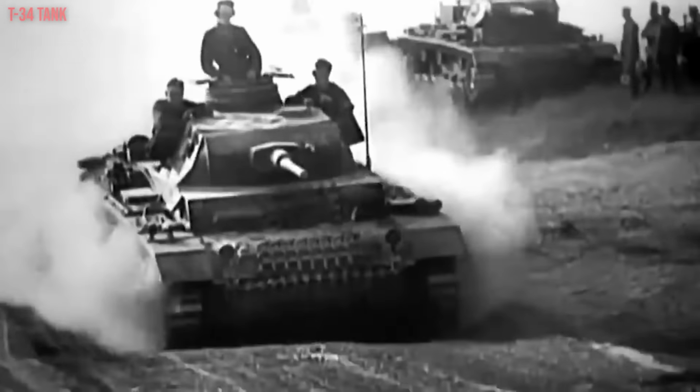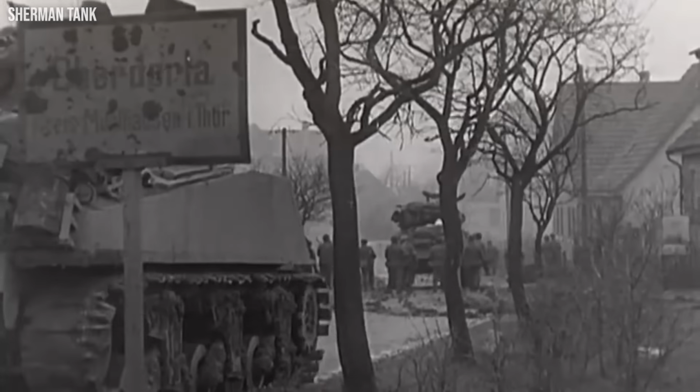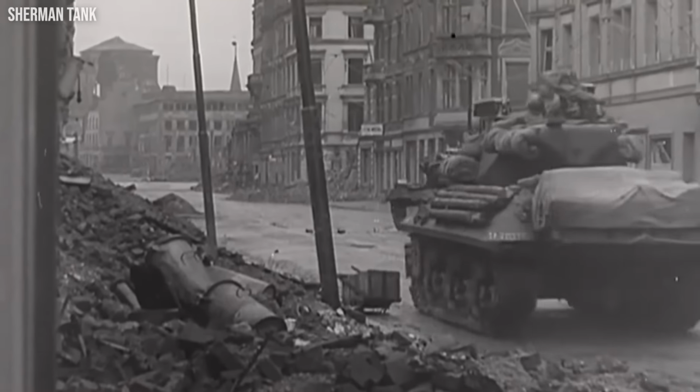Undoubtedly, one of the most remarkable technical features of the T-34, however, was its simplicity. The T-34's simplicity also meant that it could be quickly and easily repaired or replaced depending on the situation and need on the battlefield. The M4A1 Sherman was the standard variant of the tank, and it was used extensively in both the European and Pacific theatres of war.